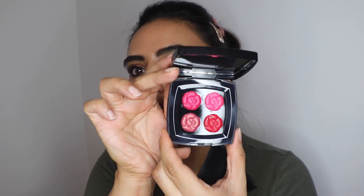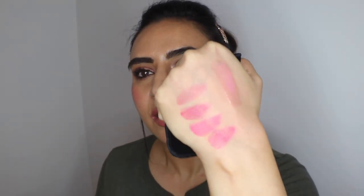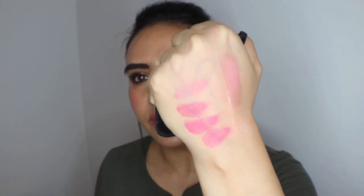All right, and then I couldn't finish this top 10 spring lips without showing you guys the lip palette from the Chanel Le Fleur collection that just came out recently. They came out with a lip palette that looks like camellias. Isn't that incredibly beautiful? Let me show you guys swatches. So there's like a raspberry, there's like a pink, there's a red, and then there's also a, what kind of color is that? That's kind of like a rose type of color. So that's what those four shades look like.